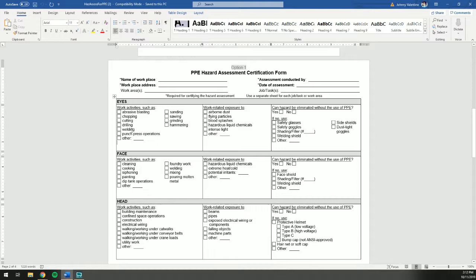So is our maintenance worker doing any welding, abrasive blasting, sanding, grinding, or hammering? Chances are they are. A lot of people don't think of hammering as an eye hazard, but if you're swinging a hammer and there's anything it could hit other than a nail, even dust lying around, that can send stuff up into your eye area. So for any of those work-related activities, we check if they do them. And also if they have work-related exposure to any of these types of things over here.